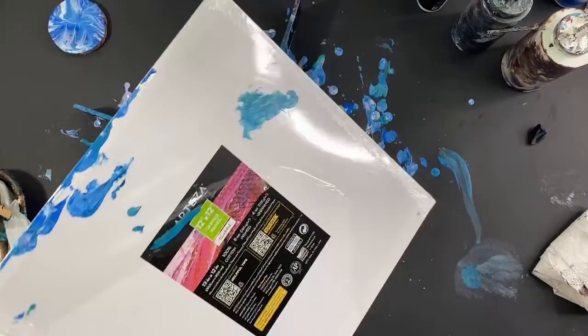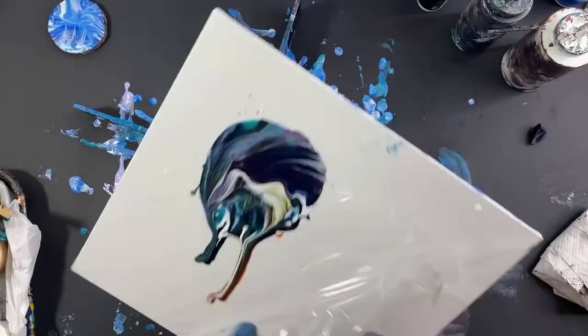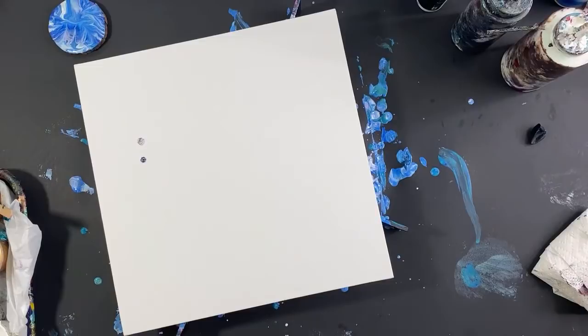So this one will be a lot quicker because I learned that I just want to do it straight on the panel instead of doing it like this. Now, this one I can be a lot more calculated with the colors, so I'm going to do that.